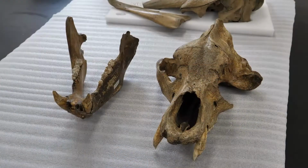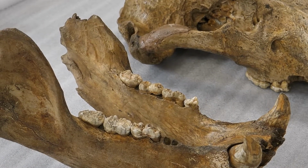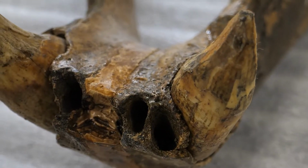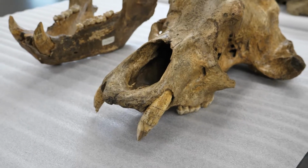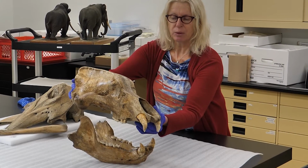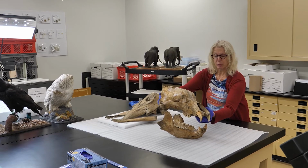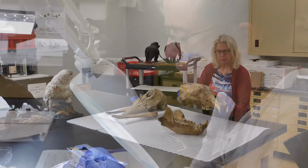And then over here we have a cave bear skull. We'll be checking the condition and then working with mount makers to make a mount so it can be displayed in the way it would be together, just so people can enjoy and see what these actually look like.